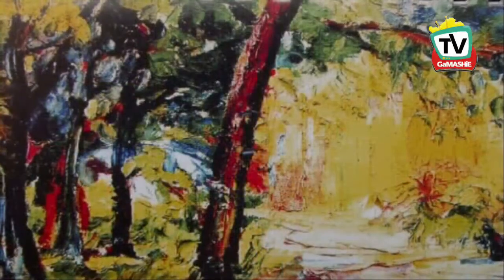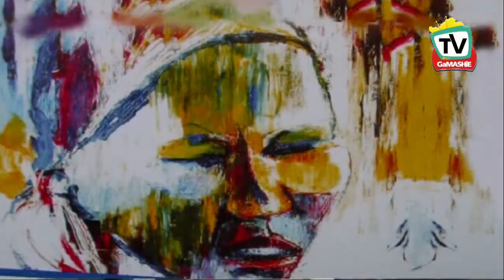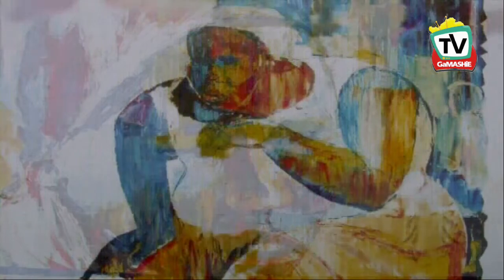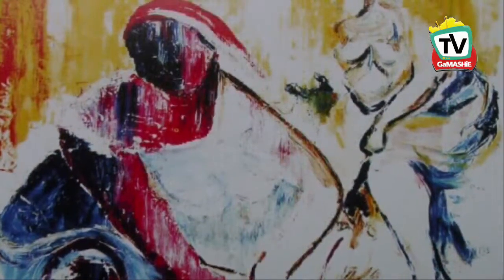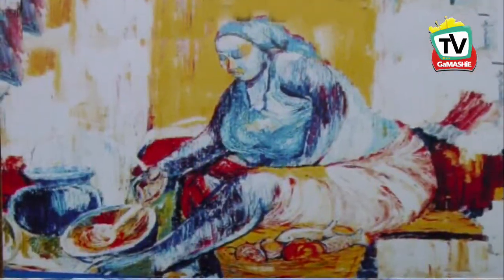Inasmuch as he treats landscapes and other themes, his favorite subject matter has been women. Indeed, the bulk of his paintings is a celebration of the strong African female form and character. His admiration for women stems from his belief that Ghanaian women, and by extension African women, are pace setters in economic emancipation, always engaged in contributing to the economy of the country and of the home, and still finding time to cook and take care of the family.